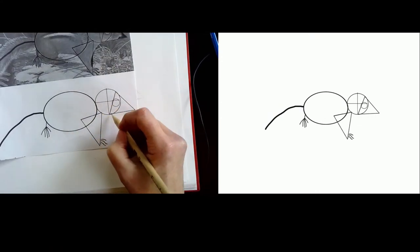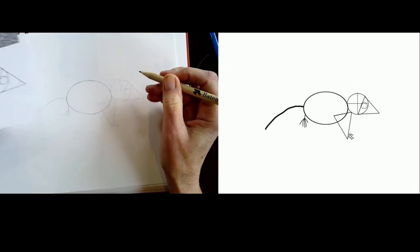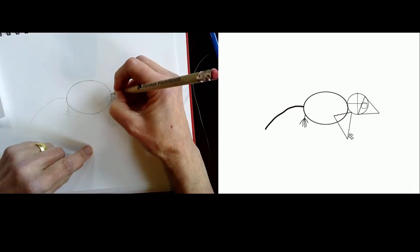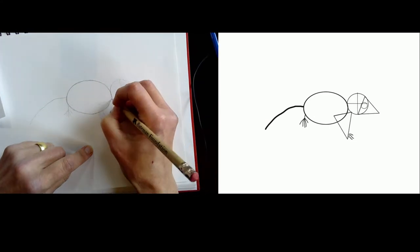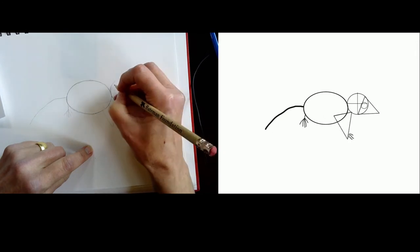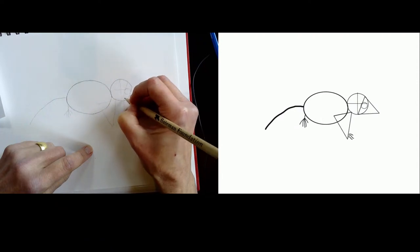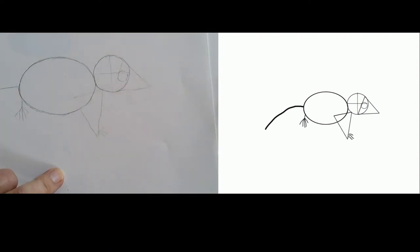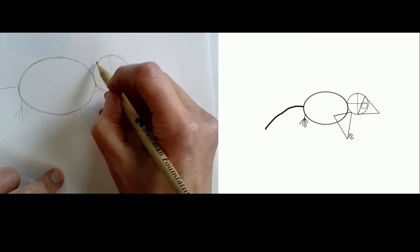What I've done here is I've drawn a circle and I've broken it up into four parts, like a pizza pie into four pieces. So let's draw a circle here. And it's going to butt right up against the oval that we've already got in position here. So let's draw our circle. Nice light lines. Right now I'm using an HB pencil and I'm hoping you're able to see it. Okay, I'm going to go a little bit closer. The HB pencil is fairly easy to erase, and so when it comes time, I'll be able to remove some of those lines. So I've got my circle here for the head.